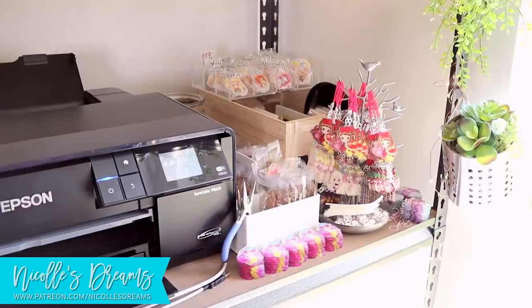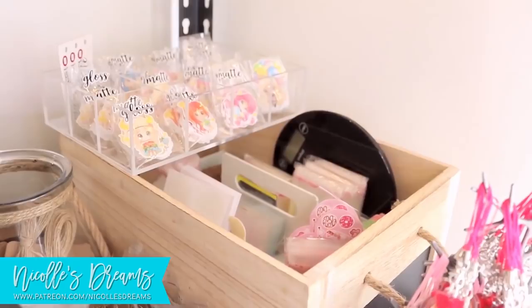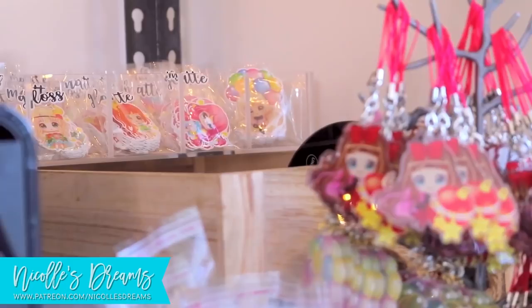Moving to the right side, here I have all of my charms, stickers, and some packing supplies used for my Etsy store. Some of the charms are already in their plastic bags, while others are still waiting for their turn. You may remember seeing these in my Etsy behind the scenes video, but I basically move all of these items to my main desk whenever I am packing my Etsy orders.